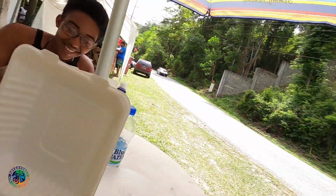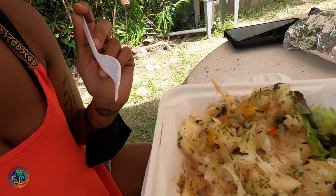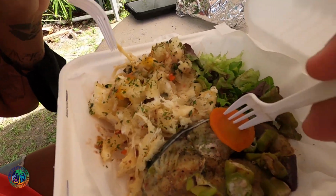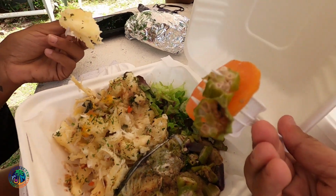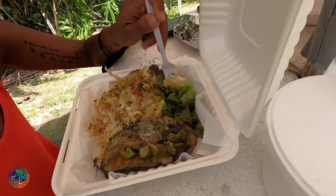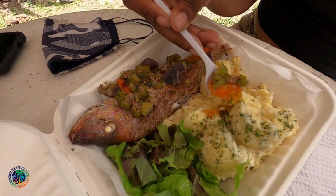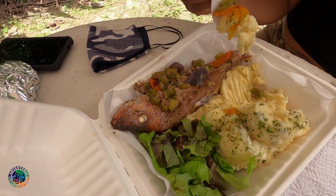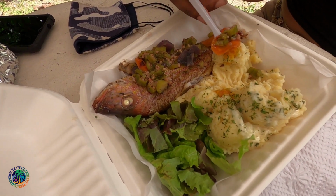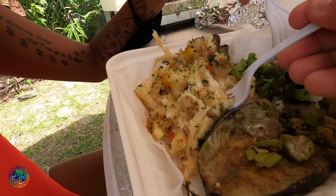Mmm, tamarind sauce. Mmm, pepper nice. Try some okra. I already tried that. Mickey, that fish looking good. Is it all good? Redfish and mashed potatoes. Yeah, nice bit of okra there, and the mashed potatoes looking creamy and nice. These are all good.